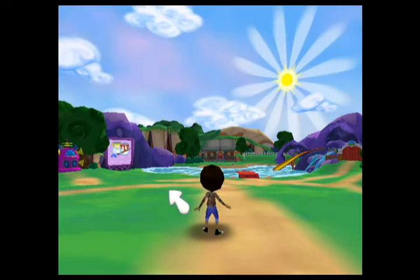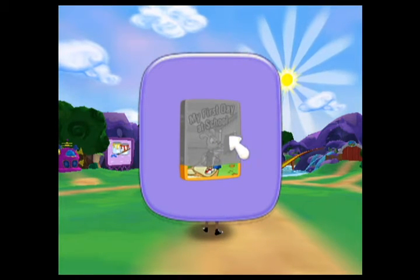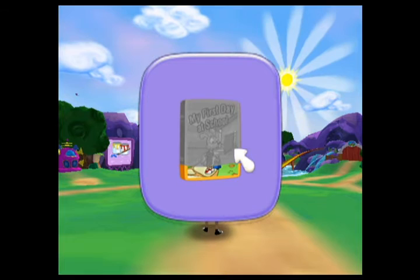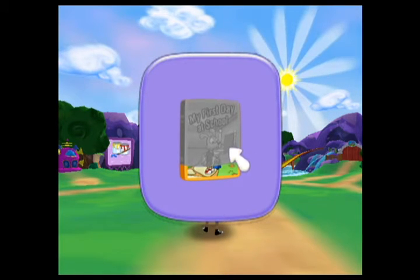Your house looks great! Great job on your first mission! Here's the first part of your storybook. Earn all the pieces and then read the storybook in the library and the pet will come out of hiding.